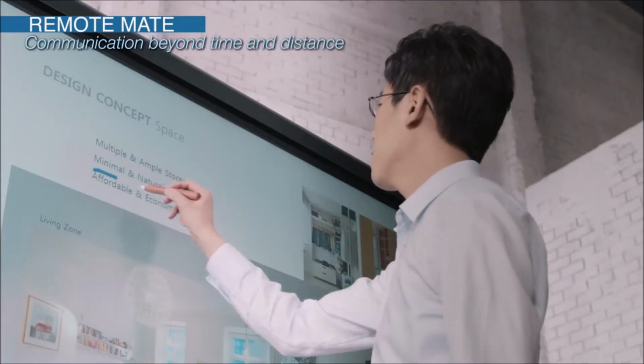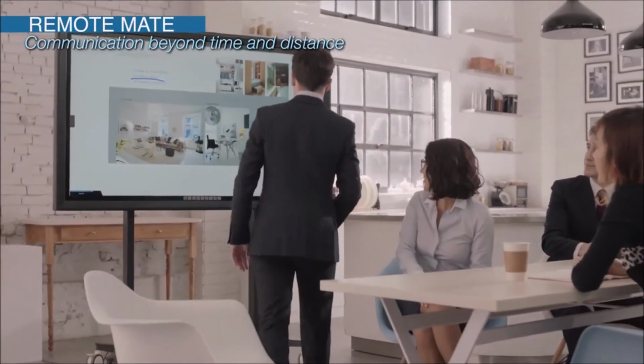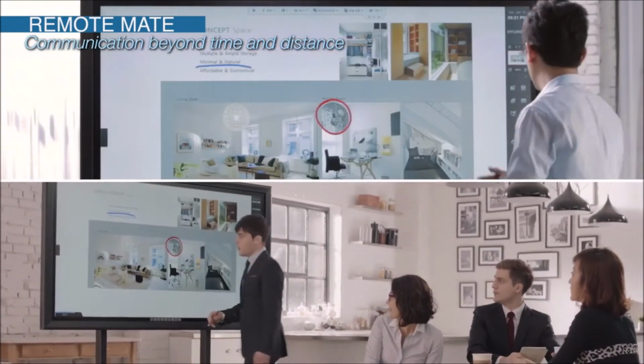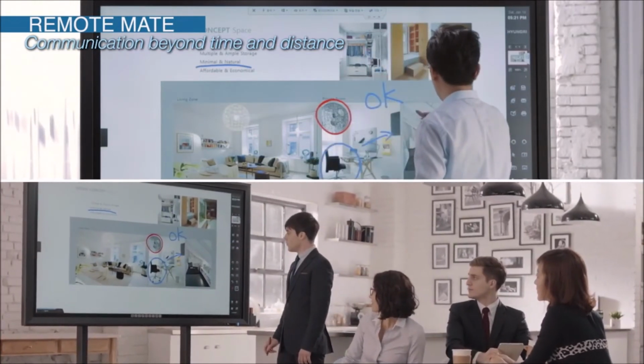Conferences today require closer consultation, not only from inside, but also with the clients at a distance. As Hyundai Interactive Board is capable of handling a teleconference, fewer business trip events are required. Using the Remote Mate, an easy and convenient real-time conference with people anywhere is possible.